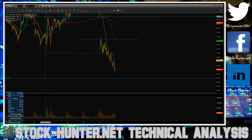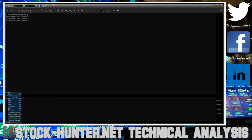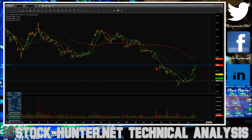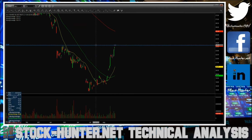Okay guys, let's go over some swing shorts that I have. I want to start with the SLV. Today I twittered out that I took a small short position on the SLV, a quarter position on the pierce of this gap window. My entry is 23.73.